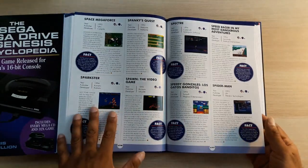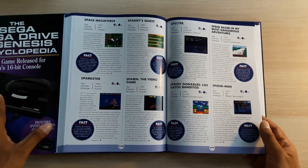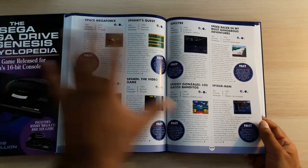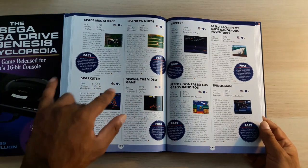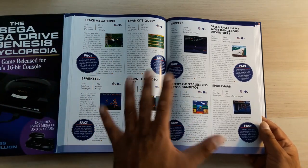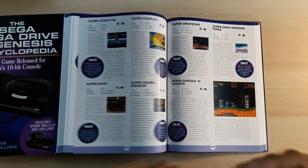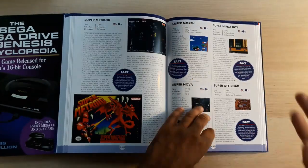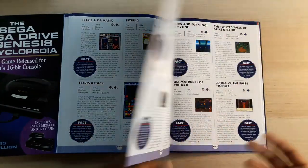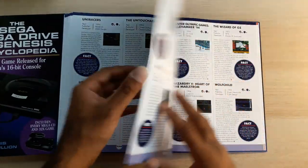Here's another one, Sparkster. Sparkster is the sequel to Rocket Knight Adventures, which was originally on the Mega Drive. The Mega Drive then had a sequel called Sparkster, and then the SNES had a sequel, also called Sparkster, but they're both completely different games. So having one on one console doesn't obviate the need to have it on both of them. And that's the kind of information and really useful insight that I found these encyclopedias incredibly helpful for. And like I say, they're a fun read, they're well put together, very well produced, and just really good.